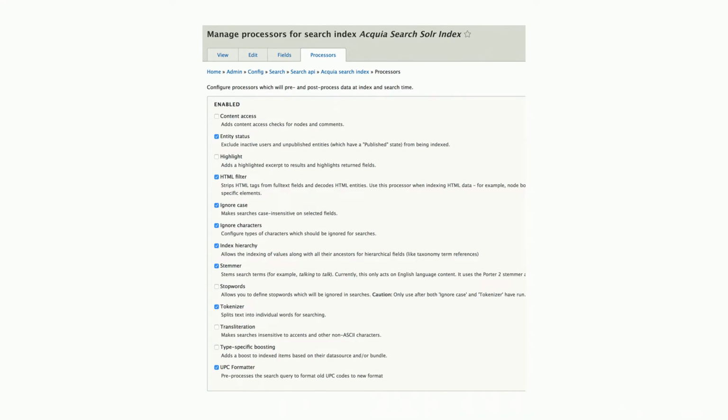We also have entity status. That's published, non-published. Generally don't want to return results for unpublished items. Ignore case is important. Ignore characters can be important. Sometimes stemmers is actually interesting, so you can do mex, text-mex, things like that, different stem words. Dead, dying.